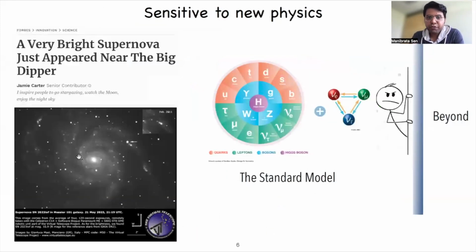Now, the main focus of the talk is the following. Suppose a core collapse supernova goes off tomorrow. Just like some of you might have heard that last year there was a core collapse supernova, although it was not very close by, but it was near the Big Dipper. But imagine tomorrow a galactic core collapse supernova goes off. With current detectors, we can detect tens of thousands of neutrinos. What can we say about sensitivity to new physics?